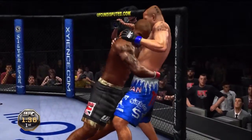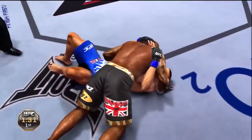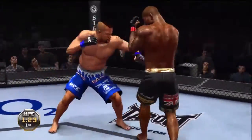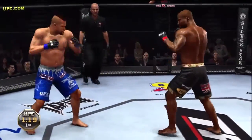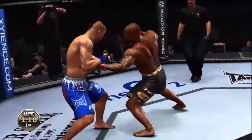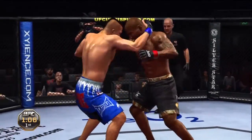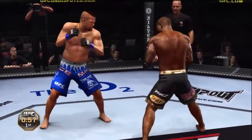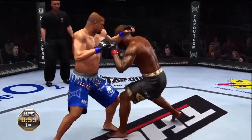Got the clinch up against the cage. Oh, suplex! Very nice. Oh, nice knee. Back to their feet. The interesting thing about Chuck Liddell, and a lot of people don't notice this because they just see the result of the big strikes, is that his angles are perfect. His angles are perfect, Mike, and his accuracy is outstanding.